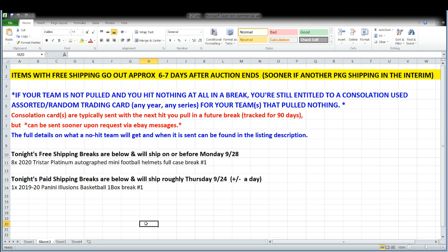And our second break of the night, that is Illusions Basketball. That should be out the door and on the way to you approximately Thursday. As always, that is plus or minus a day. Could be earlier, could be a day later, but I expect it to be around Thursday.